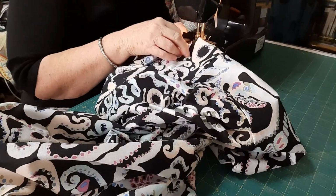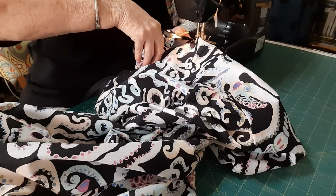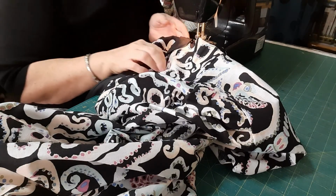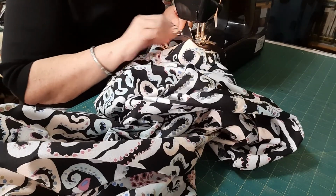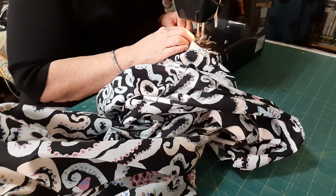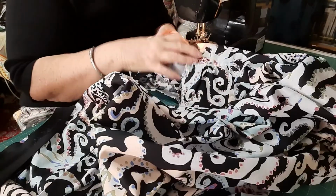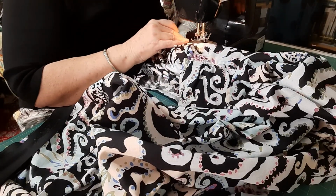So I've come to the point where I'm going to join the binding. And I'm going to just trim a bit off, add my piece in. Don't want it to be tight on the underneath point. Should I have points under my arms? But yes, I have points.